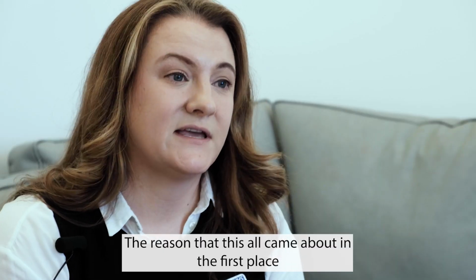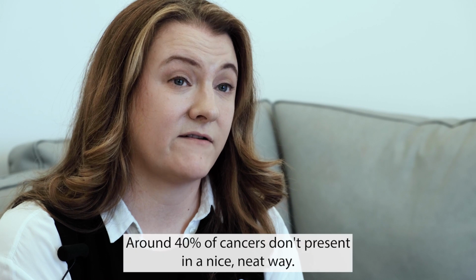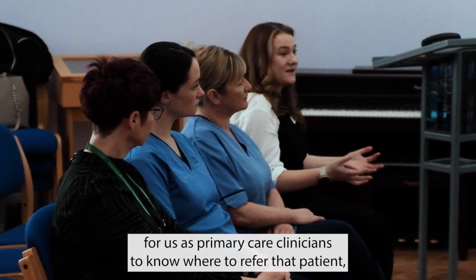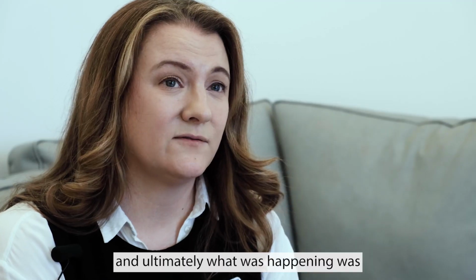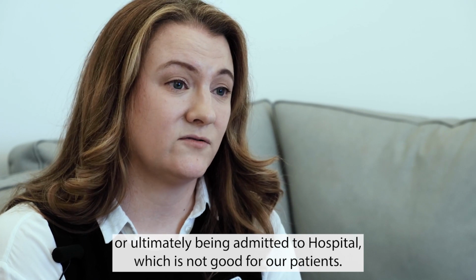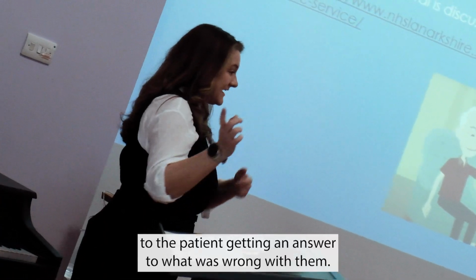The reason this all came about was because it became very evident that patients do present with vague symptoms of cancer in primary care. Around 40% of cancers don't present in a nice, neat way, so it can be very difficult for us as primary care clinicians to know where to refer. Ultimately these patients were getting multiple tests or scans, going in and out of clinics or being admitted to hospital, which is not good for patients. It's not cost effective, and it also delays the patient getting an answer.